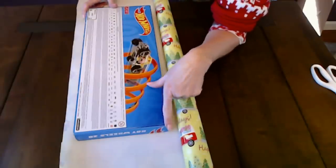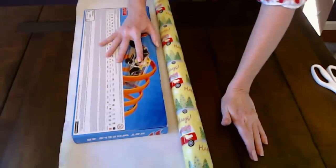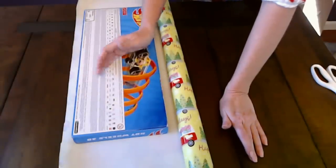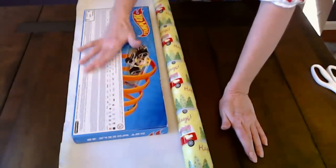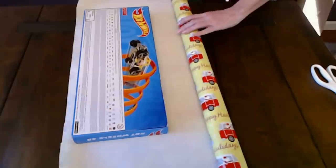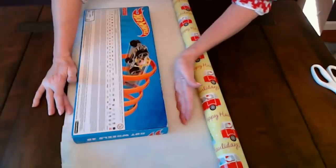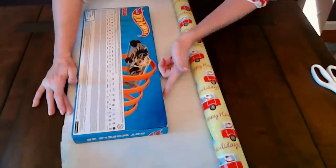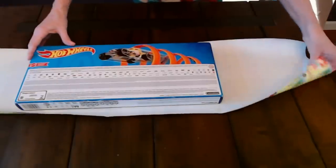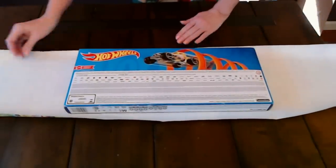I think I have enough of this paper. I think it's long enough to do it this way. If not, I have plenty of scrap pieces that we can use to cover any part that we can't cover this way. So again, you just want to measure to see if you have enough to come up at least halfway up the present. So, let's see how we do.